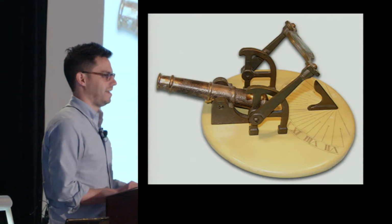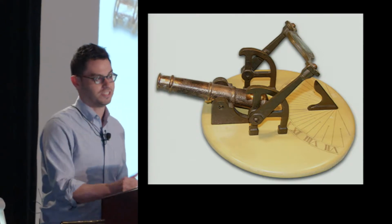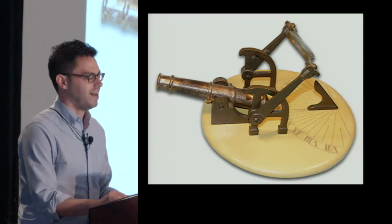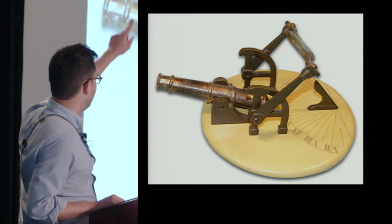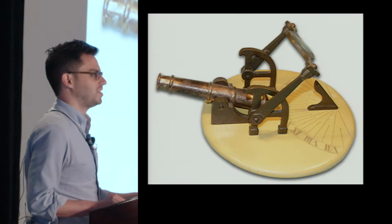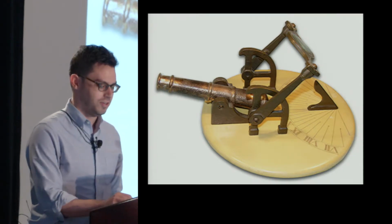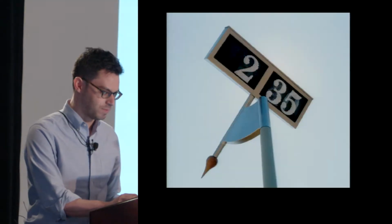This is the noonday cannon, invented in the 17th century. It's the first sundial with an alarm setting. So at high noon, the light comes through a precisely positioned magnifying glass, igniting a little bit of gunpowder, telling you it's lunchtime with a boom.